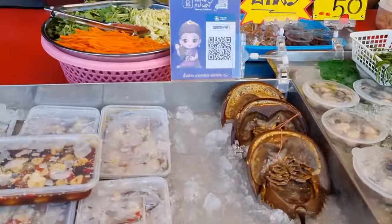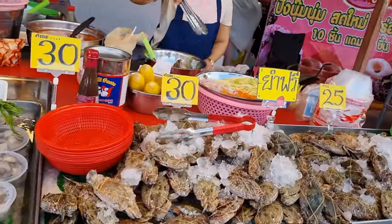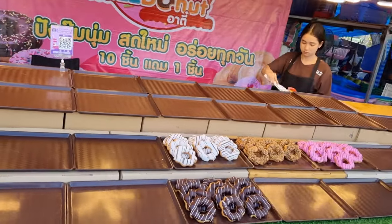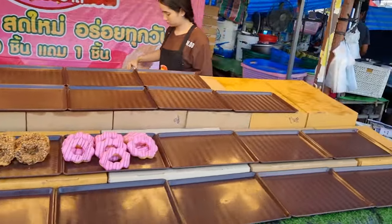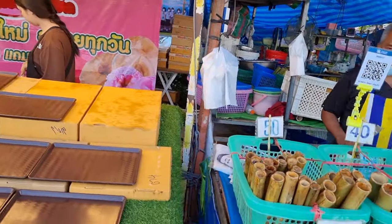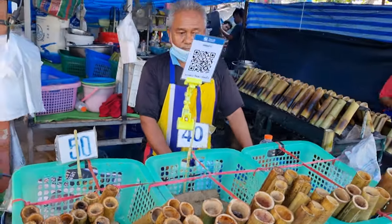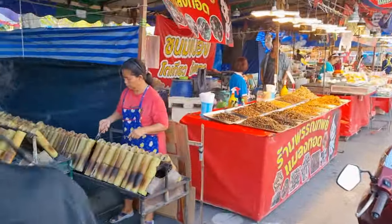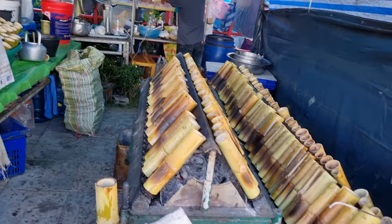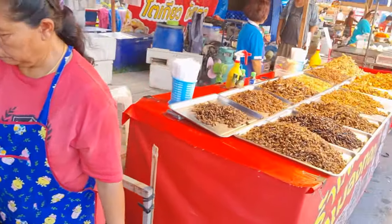It's got crab. Crab. Here's my weakness. Donuts. This has sticky rice cooked in bamboo. Quite good. You hear they're cooking it over the charcoal right now. Quite amazing.